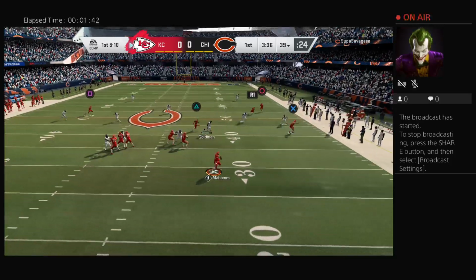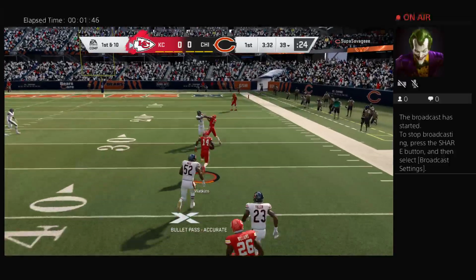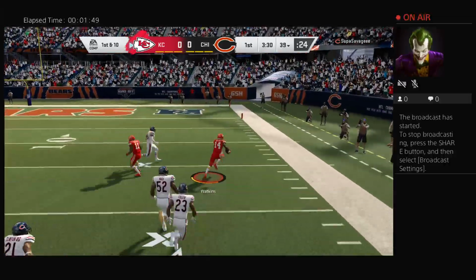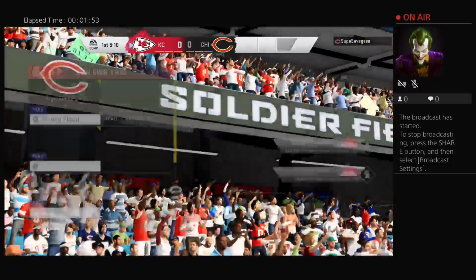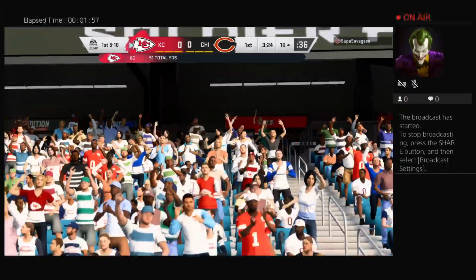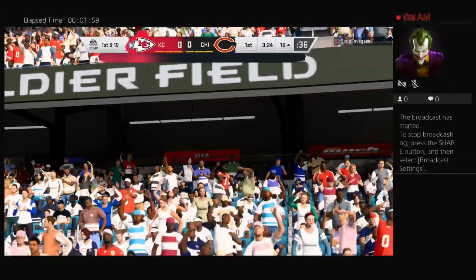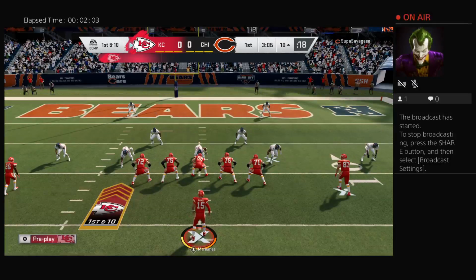Shotgun snap to Mahomes. Flush to his right. Wide open is Watkins. He's got him. And he takes this thing way down into Chicago territory. A big play there, Mahomes to Watkins. 51 yards. Our game not even 2 minutes old, but a quick red zone opportunity.